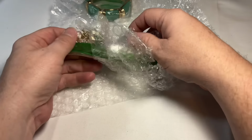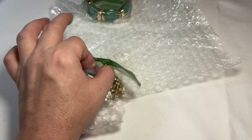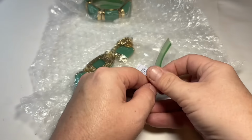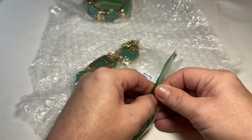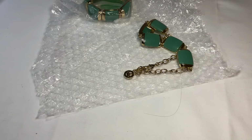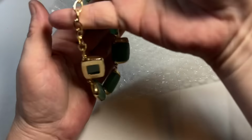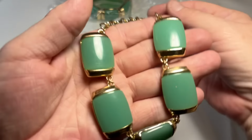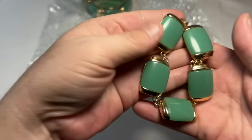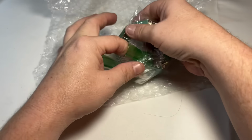Okay, she says rare set, two piece. Let's see by whom this is. Okay, so this is Crown Trafari. These are some acrylic, made to kind of look like a jade or a chalcedony. And, ooh, this bracelet's super heavy. Very heavy.